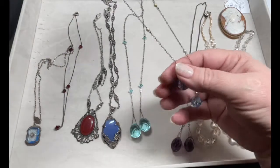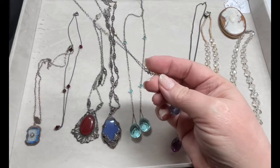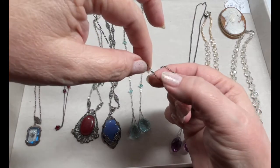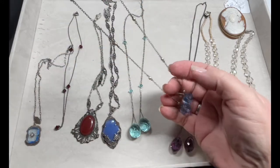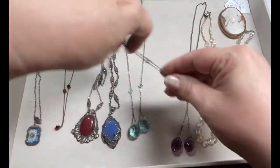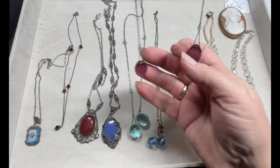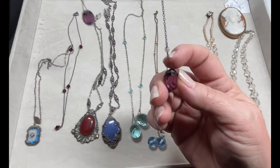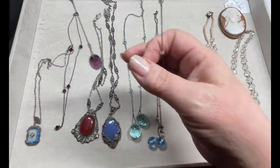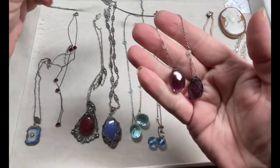This one is beautiful. It's a little lighter blue with little faux pearls. This one also has the tiny paperclip chain, and this one is shorter, but still gorgeous. And the last one is a little different because it has the split chain where it goes through and comes back up with the faux moonstones. And these are lavender glass.